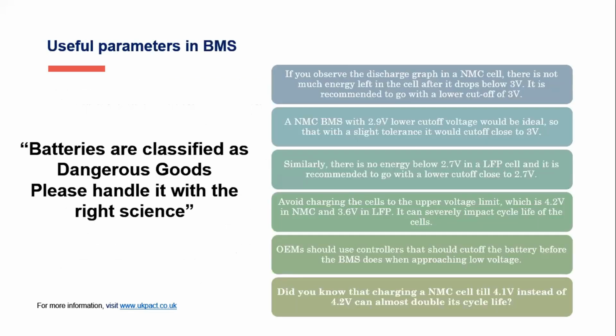Yeah. So, useful parameters in BMS. This is the last slide actually. If you are designing a battery pack, you can always get in touch with me. But I thought, okay, you can have the basic parameters.